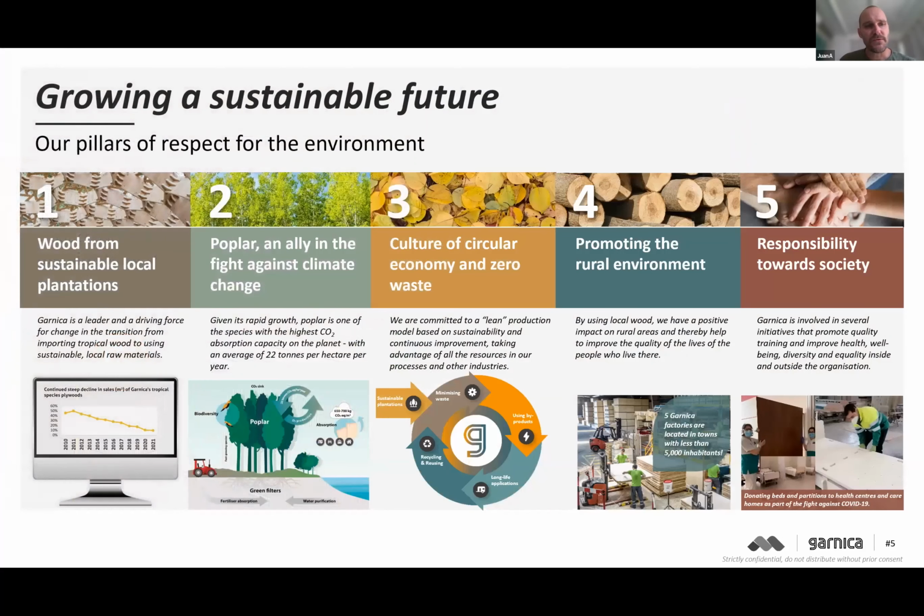We use wood from sustainable local plantations. Poplar is the biggest one, a great ally against climate change. We are promoting the circular economy and also promoting rural employment, because it's where the trees are growing, of course.